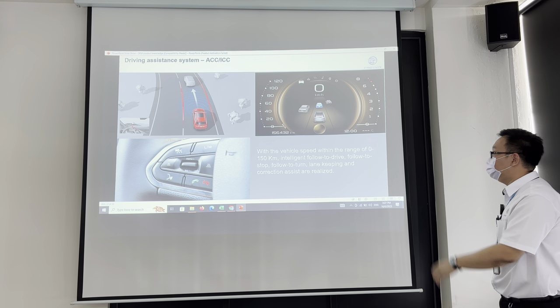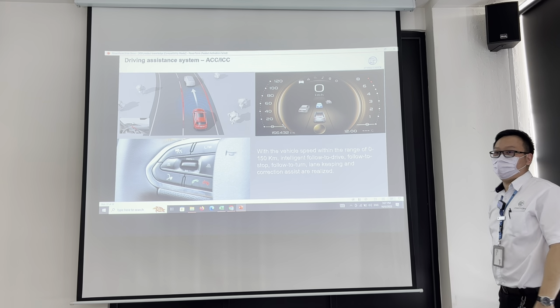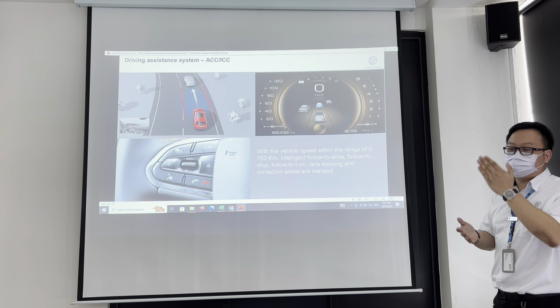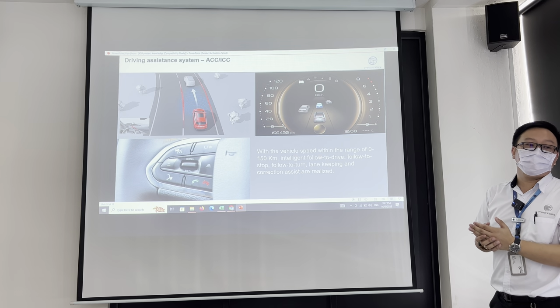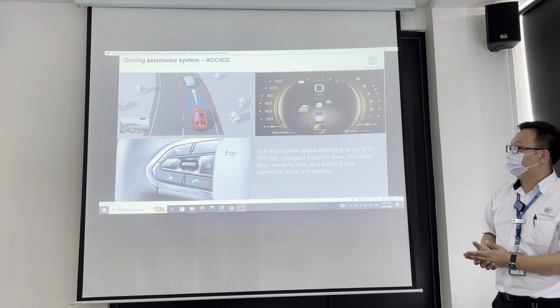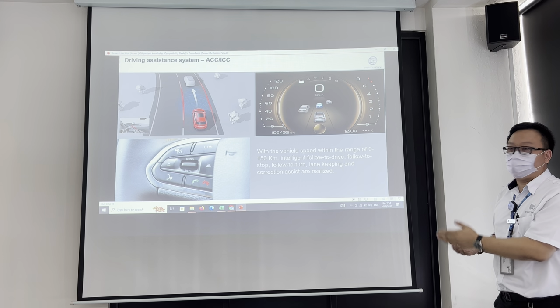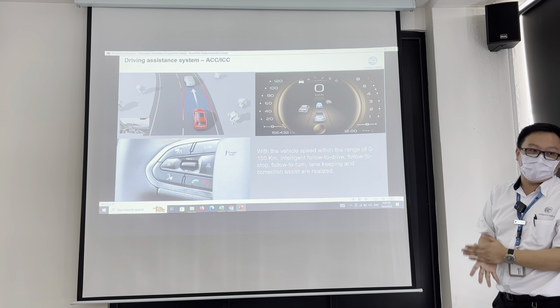So the ACC and ICC only got for the flagship. Flagship only got for this ACC, ICC. But the standard, executive, premium also got the cruise control, but it's the normal cruise control. It's a normal auto cruise already provided. But they don't have this system, they don't have the ACC, ICC. They don't have the adaptive and intelligent cruise control. Only got normal auto cruise.